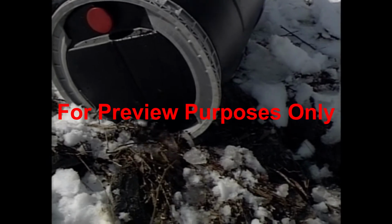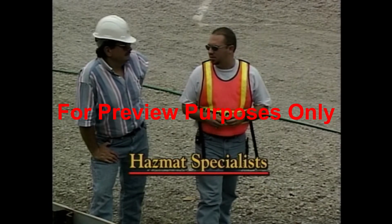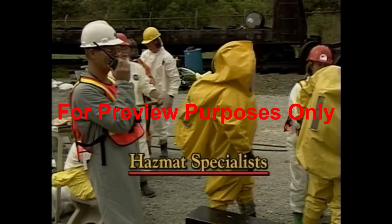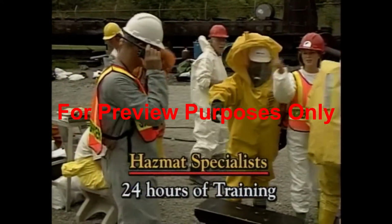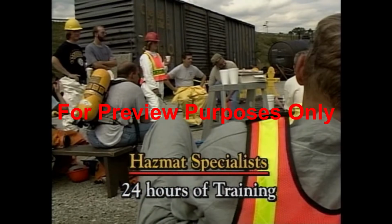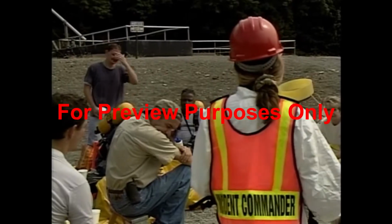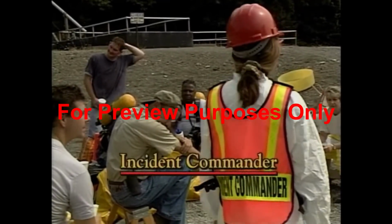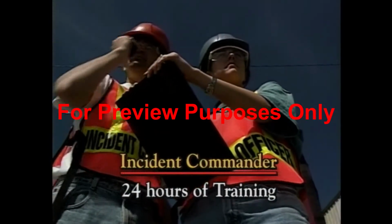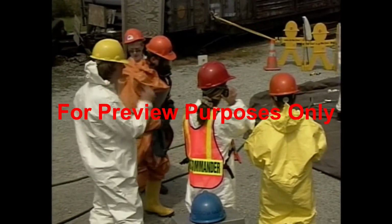In many spill situations, hazmat specialists may also be called upon to act as site liaisons with federal, state, local, or other government authorities. A specialist gets the same 24 hours of training as a hazmat technician, but receives more detailed information about the chemicals that are normally on site at your facility. The individual with the most authority in an emergency response situation is the incident commander. This person goes through 24 hours or more of specialized training, which focuses on how to control the incident scene and coordinate the entire emergency response operation.